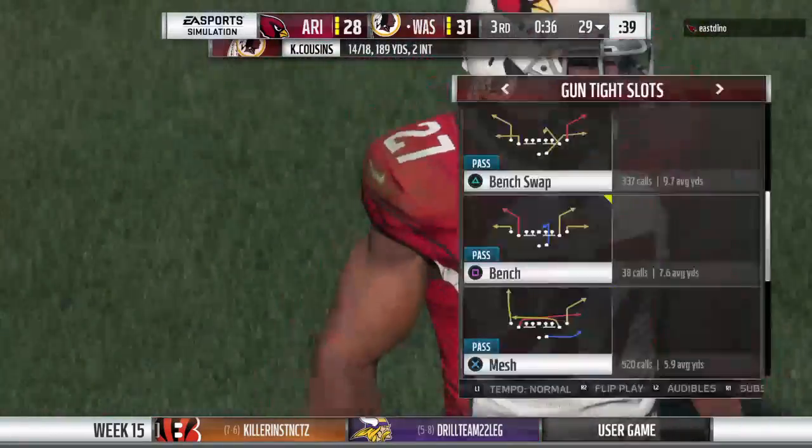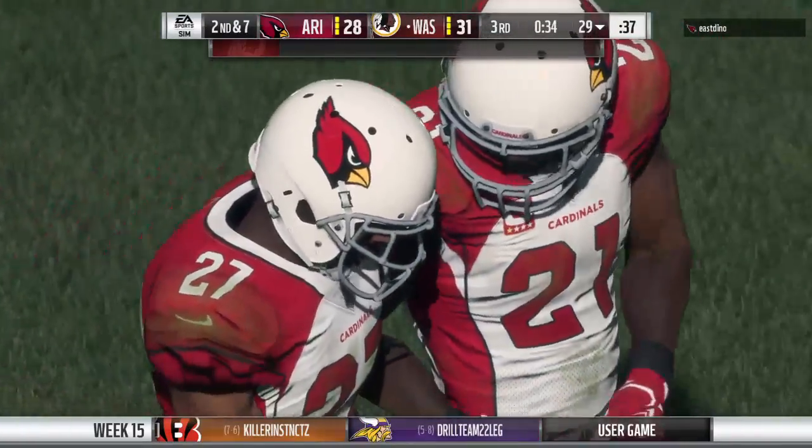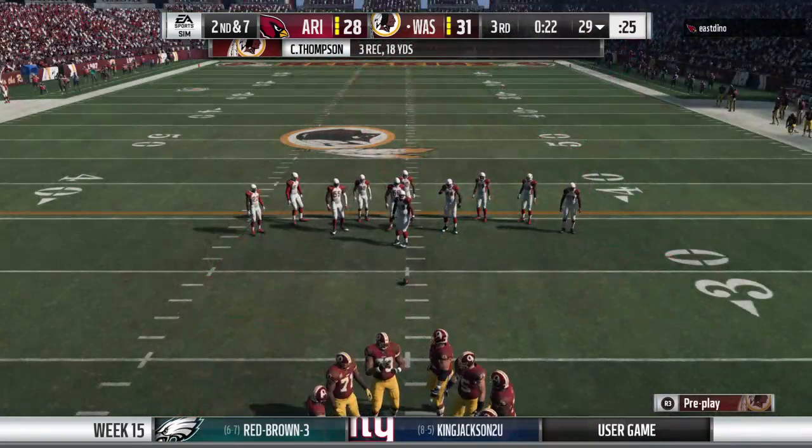And he drops this off to Thompson, complete. Call it a gain of 3, and it'll make it a second down.